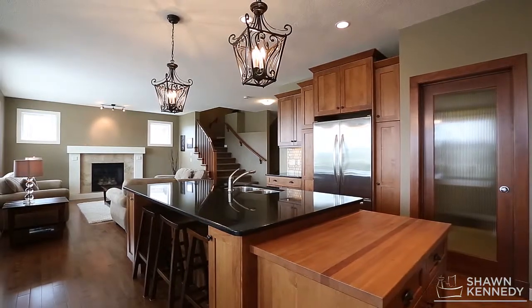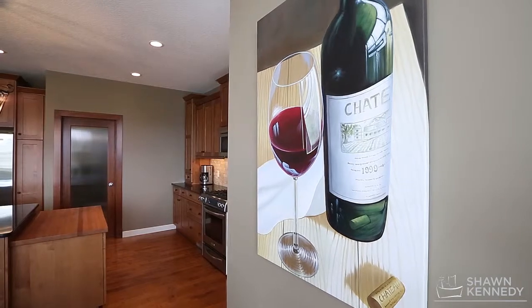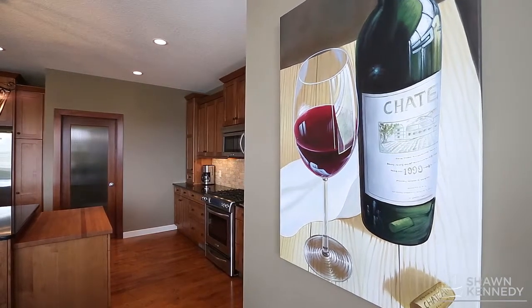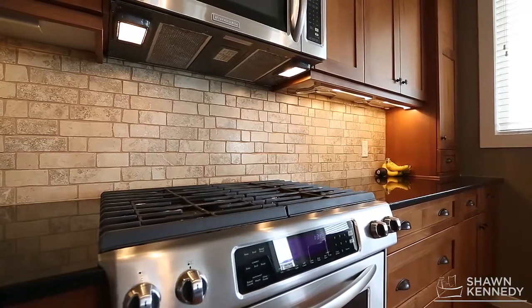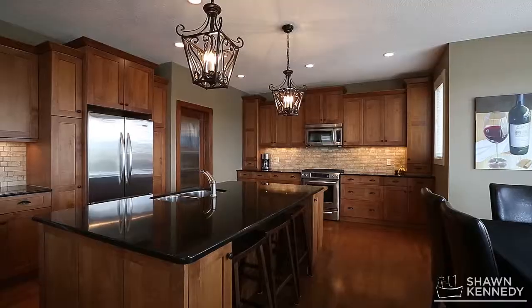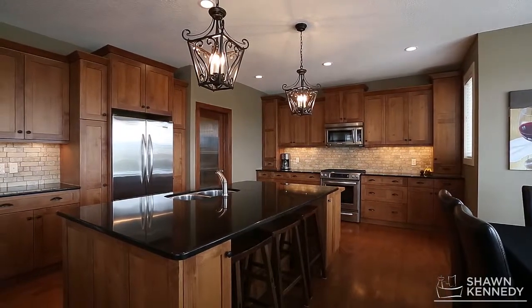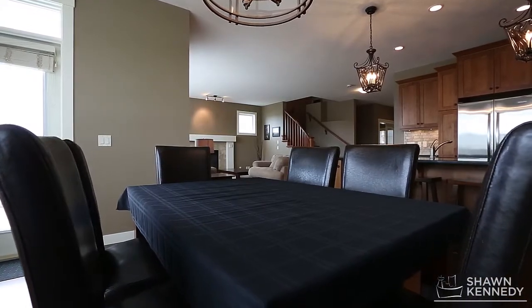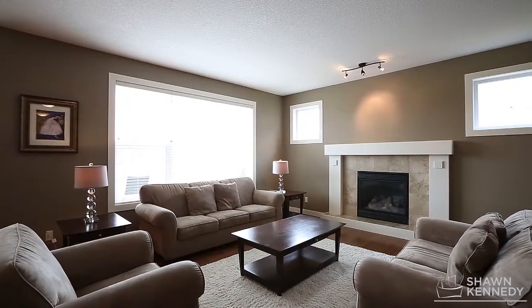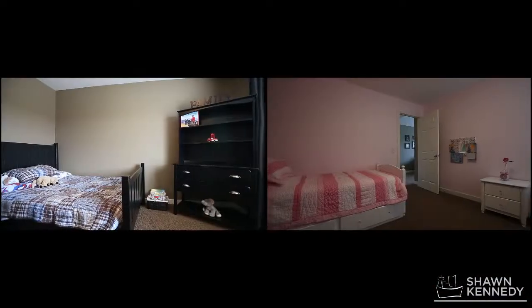The over 2,700 square foot home begins with an open concept main floor that is perfect for entertaining. Windows flood the kitchen and living room with natural light. Granite countertops, stainless steel appliances, and a large island create a kitchen that is as stylish as it is functional. The warm colors and hardwood floors continue into the great room that includes a gas fireplace.